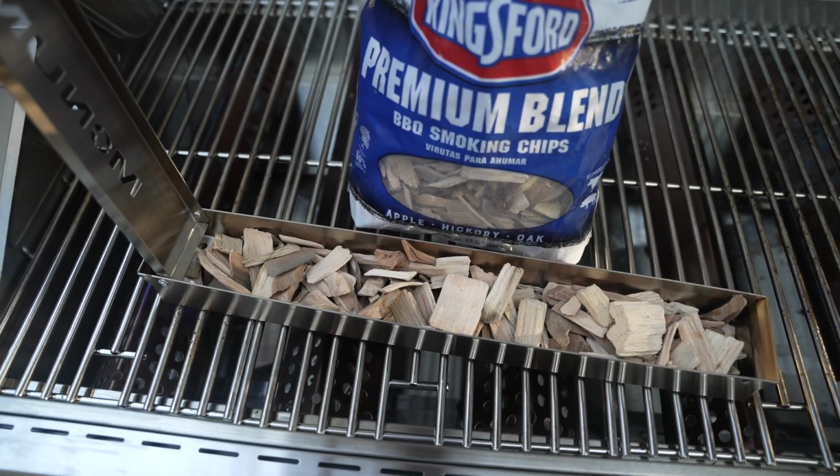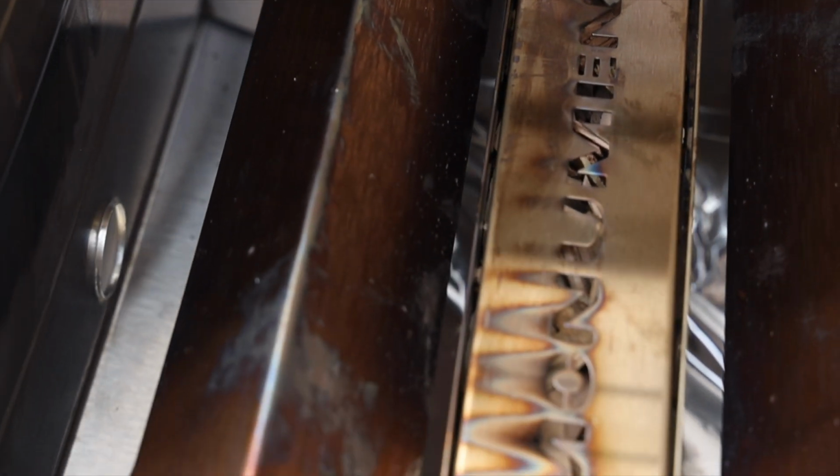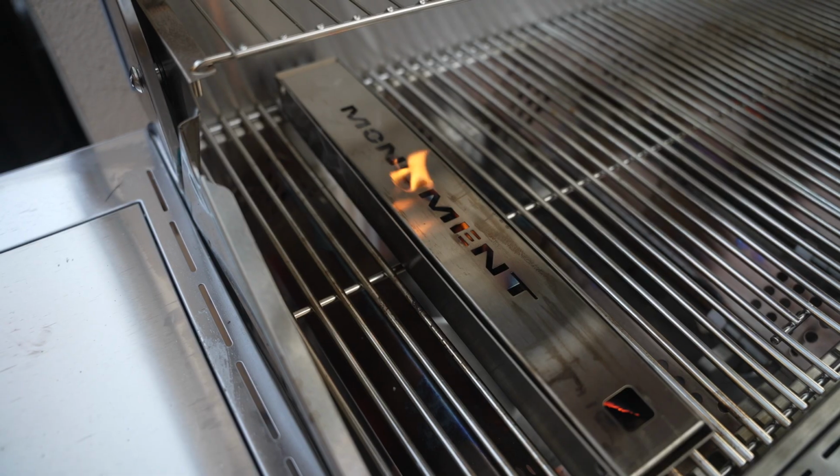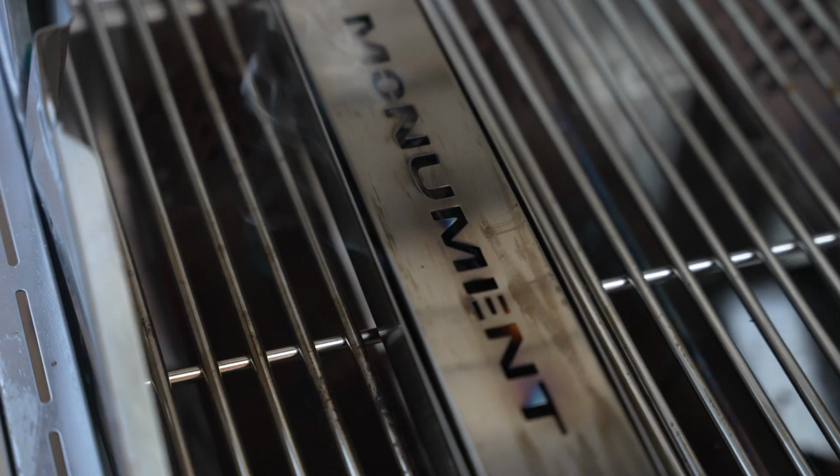This also came with a smoke box. So I usually hated using propane gas grills because I like to smoke a lot. And they didn't do a very good job of smoking, but this one comes with a large smoke box, and I can't wait to test it out.